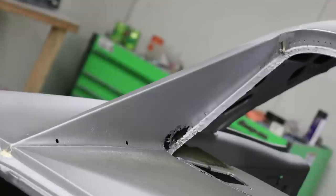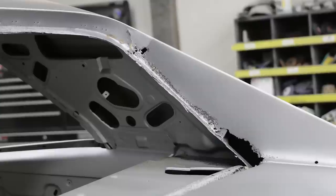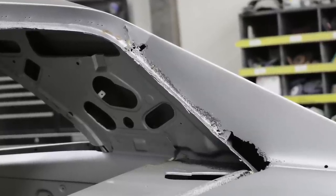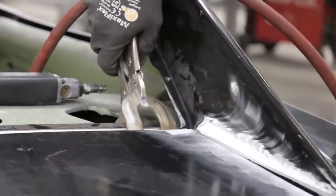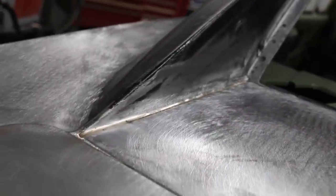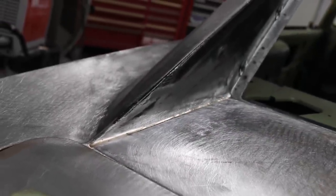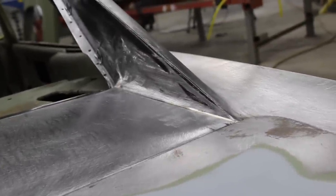We also like to test fit the trim around the windows. These GTOs have that buttress style treatment on both sides of the rear window, which of course rusts out on all of them, especially if it had a vinyl top. And the new quarter panels, of course, have that feature, but if you put them together and something isn't exactly right, your window trim and your glass might not even fit. So there's a lot of checking along the way.